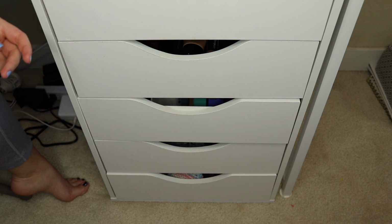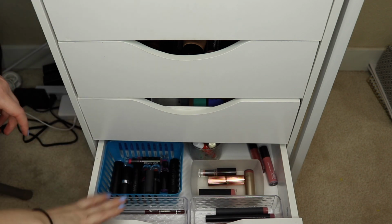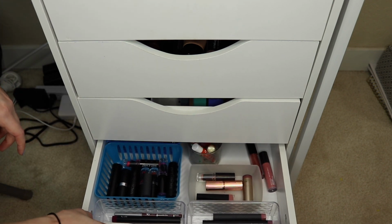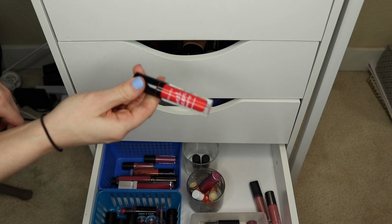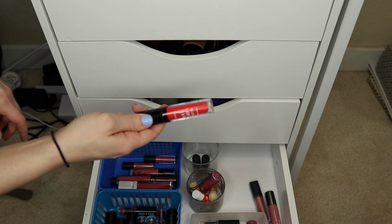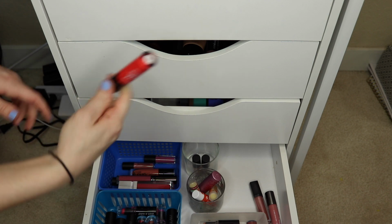Is there anything else I want in there? Let's see, this is my lipstick drawer, and I don't think I need anything else from out of here, so I'm going to leave it at that. Actually, you know what, I do want to pull out this Jordana matte liquid lipstick in Mango Sorbet. This one I want to wear, since it's the perfect time of year to be wearing a neon orange, not really neon orange, but a red orange lipstick. I do want to pull this out and wear it a little bit.